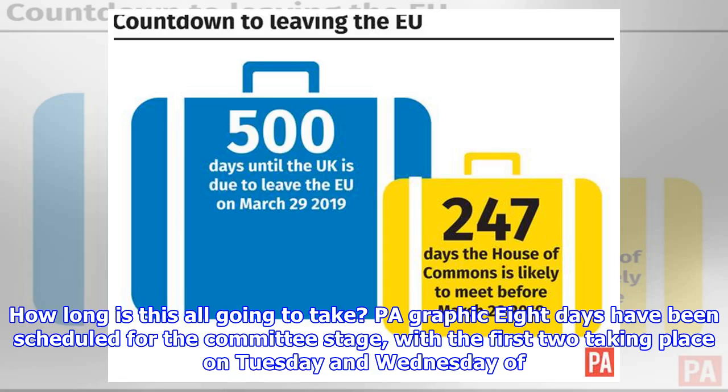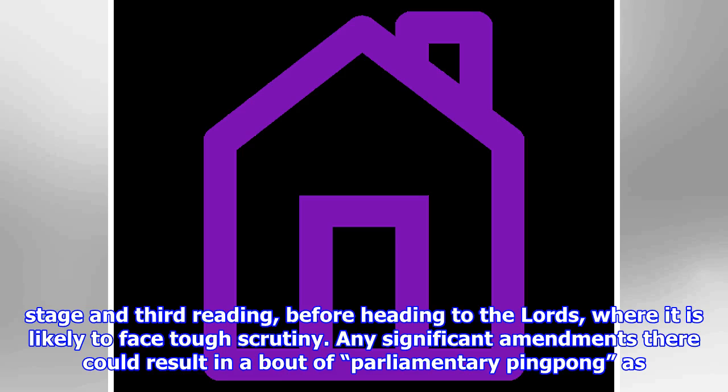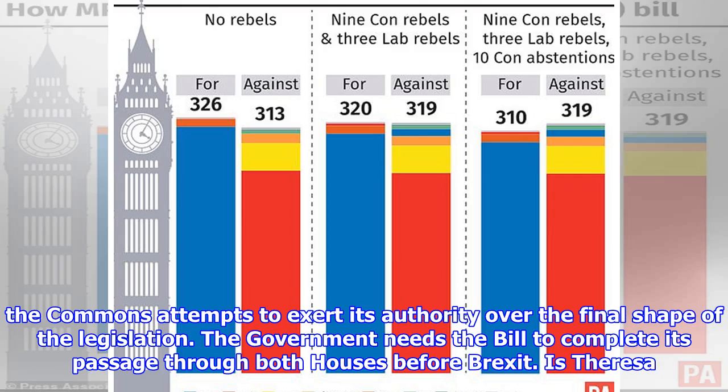How long is this all going to take? Eight days have been scheduled for the committee stage, with the first two taking place on Tuesday and Wednesday of this week. No schedule is yet in place for the remaining six, when the most contentious debates are expected. The bill must then come back to the Commons for report stage and third reading, before heading to the Lords, where it is likely to face tough scrutiny. Any significant amendments there could result in a bout of parliamentary ping-pong as the Commons attempts to exert its authority over the final shape of the legislation. The government needs the bill to complete its passage through both houses before Brexit.